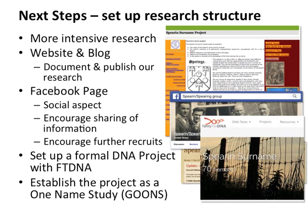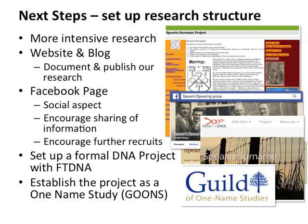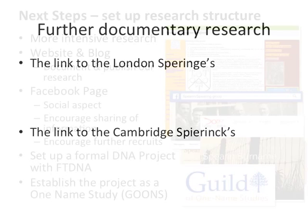And we've established the project as a one-name study with the Guild of One-Name Studies. So if anybody's interested in doing a surname study, do get in touch with the Guild of One-Name Studies. They've got great resources for you.